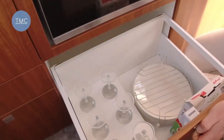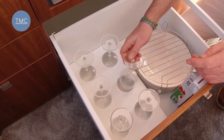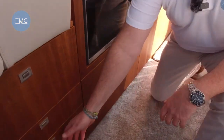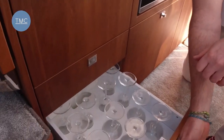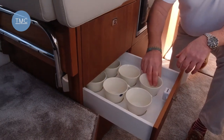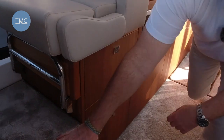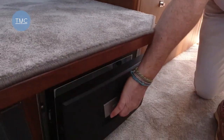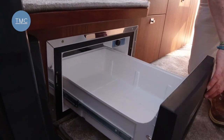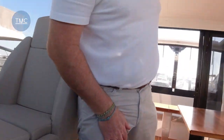And again down here, storage, but look at this storage. Cut out for the glasses and just really solid in there. And again, over here we've got more storage, a lot of glasses. And just drawers everywhere for all your crockery and cutlery. And then finally, before we start looking at the port side of the boat, we've got another chiller drawer here. So I guess you'd probably put your drinks in here, although they've got their beers in the fridge. But a useful second bit of chilling there.